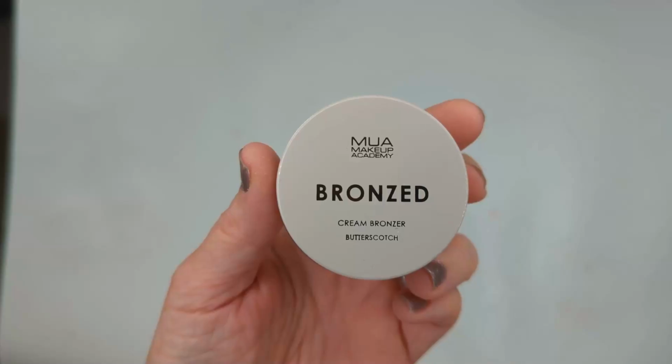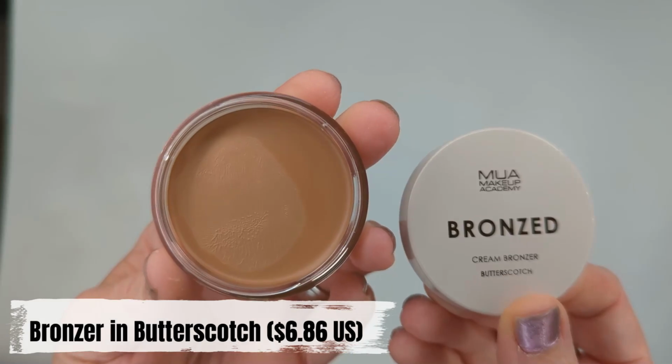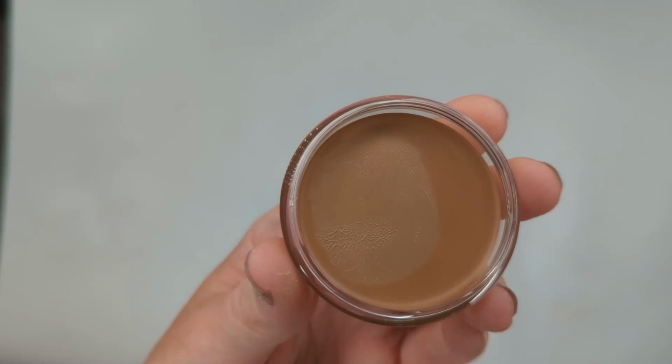All right, so back to MUA. I have one of their new products. It's called Bronzed, and it's their cream bronzer. I got it in the shade Butterscotch. It does come in various shades, which I really like. And this claims to be a buildable, blendable, lightweight, creamy bronzer to effortlessly add warmth and definition.